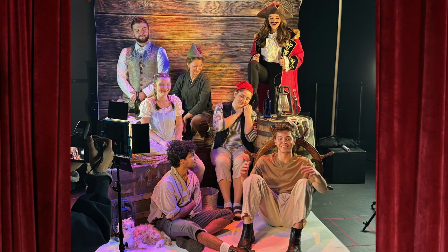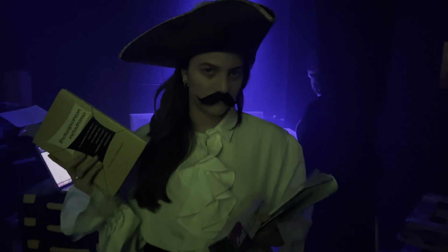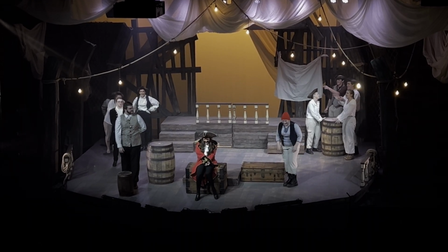My favorite costume in this show was probably Grace Anderson's Black Stash costume, just because it looked so put together, but she played the character as so sassy and girly that it was kind of fun to watch.